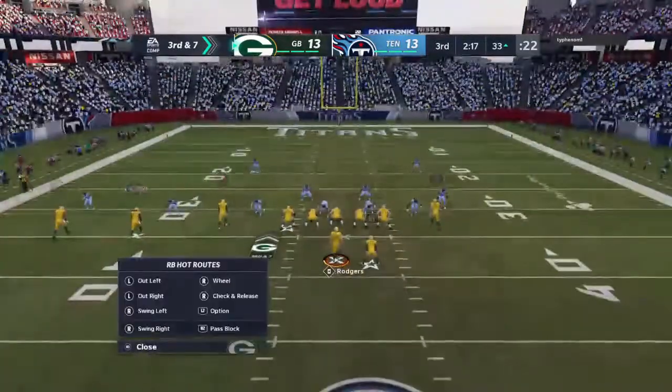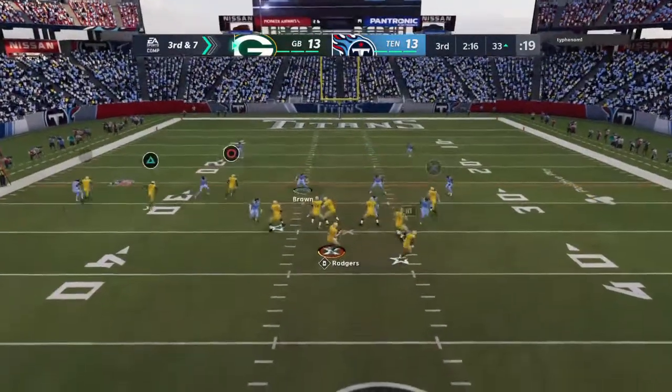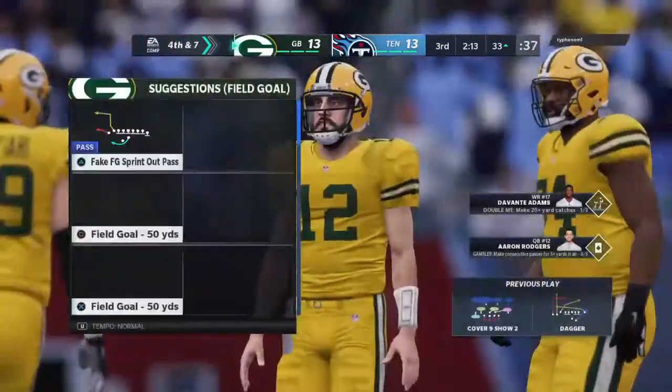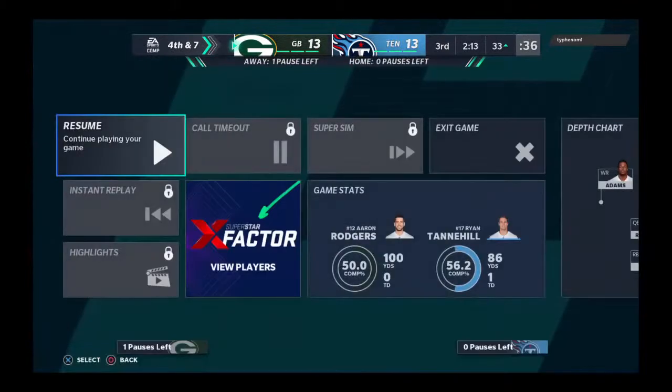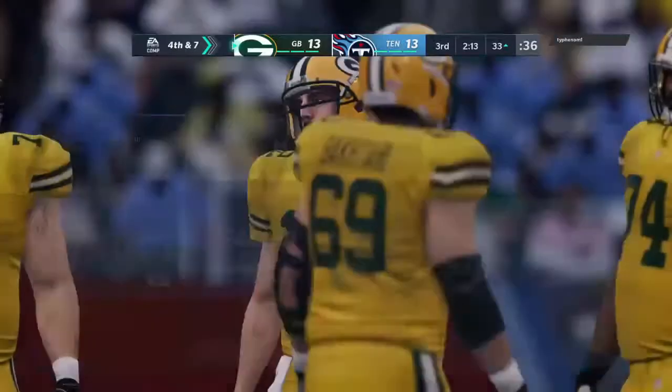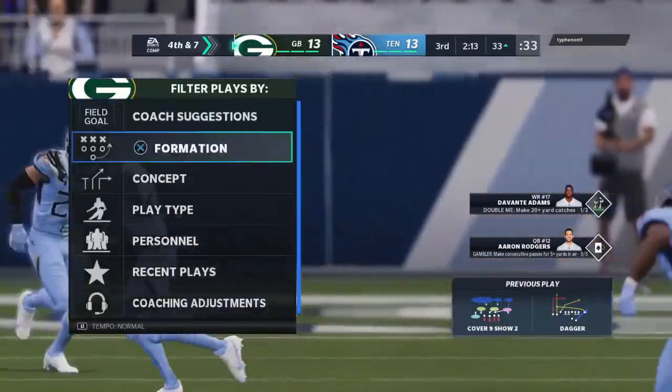Here's play number 7 on the drive. This is 3rd and 7. Shotgun now for Rodgers. 4th down now as the Titans defense holds up in coverage. Good coverage that time by Malcolm. Incomplete. He was covered by Malcolm Butler.